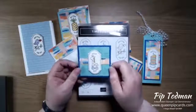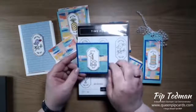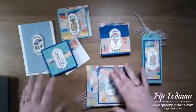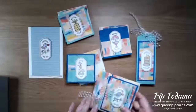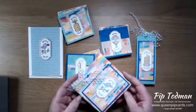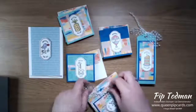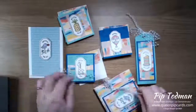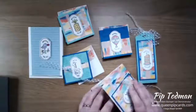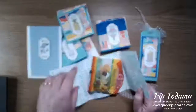So yeah, this one's really cute. Look, hello baby, with this little giraffe with wheels. Really nice. I did this whole set of stuff using the follow your heart, follow your art papers. And in here, if we undo this, she says, pulling it open, there is a very simple packet of Haribo, because who doesn't love Haribo? See how easy that is?